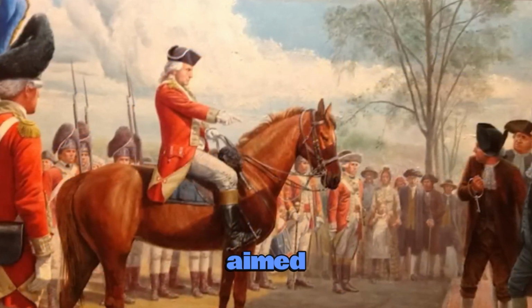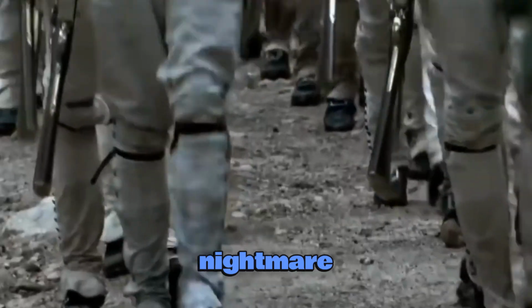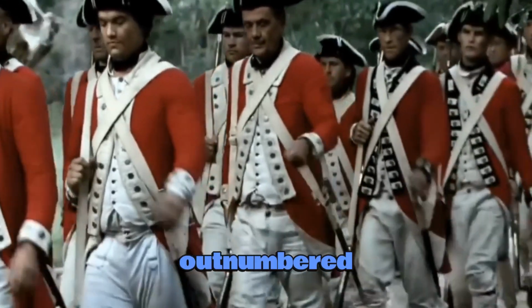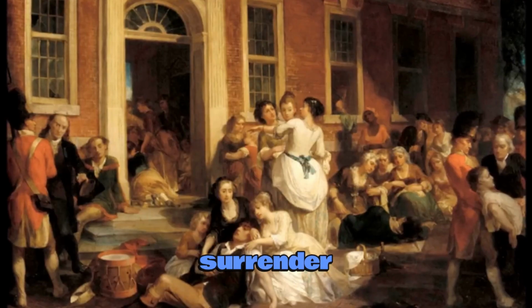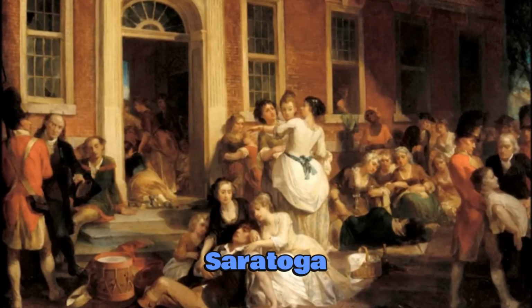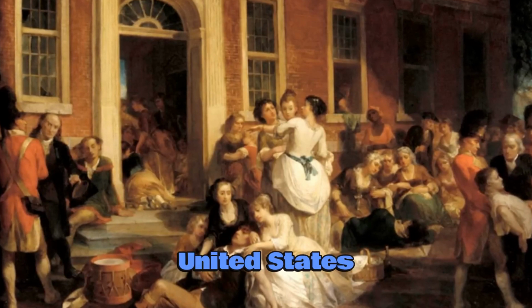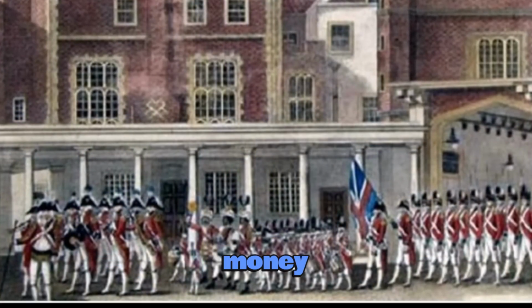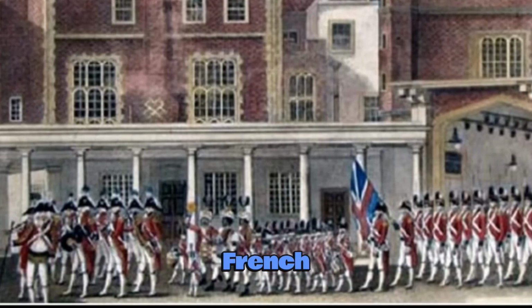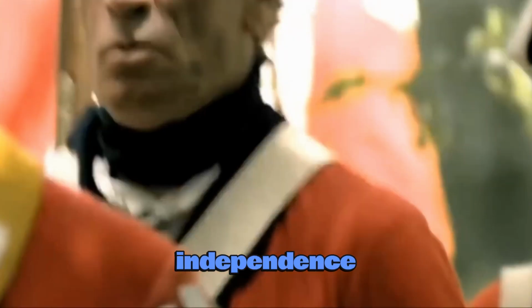The British aimed to split the colonies along the Hudson River, isolating New England. But Saratoga turned into a nightmare for the British, who found themselves outnumbered and trapped. Burgoyne's surrender led to about 1,000 British casualties and even more prisoners. Why was Saratoga so important? It convinced France to ally with the United States, bringing crucial support in money, supplies, and eventually, French troops and a navy. Without this victory, the U.S. may not have won its independence.